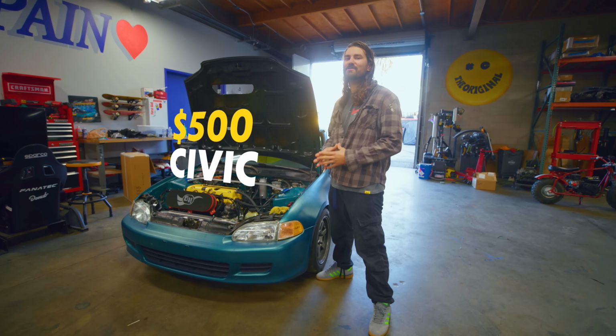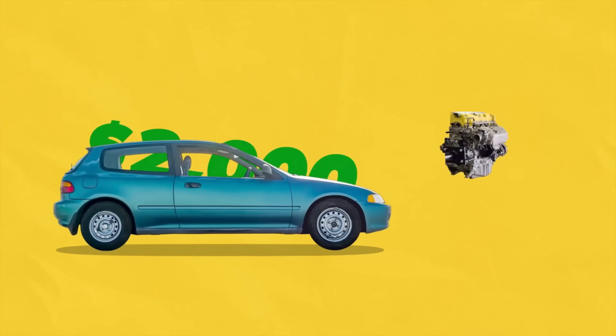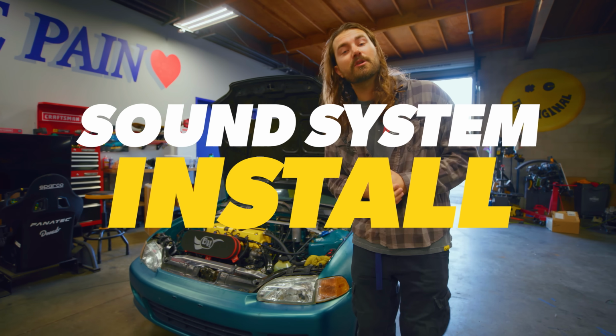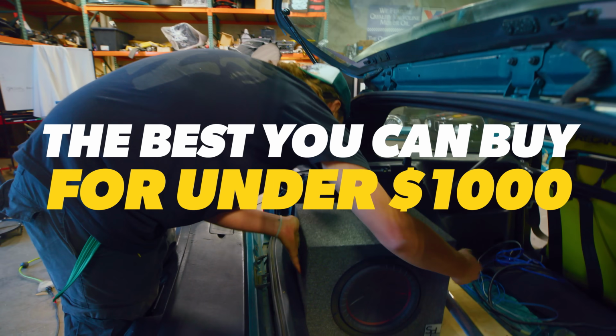This is our $500 Civic, and right now, it doesn't run. Oh, big die. Big die? Big die. So I thought it's the perfect time to add one of the final pieces to the puzzle, a sound system. And we're gonna be doing things a little bit differently today. We're gonna be installing the best sound system you can buy for under $1,000.